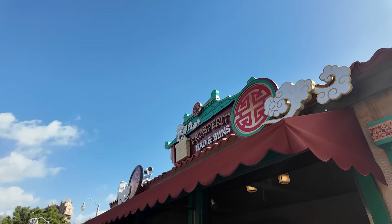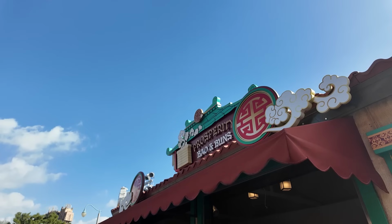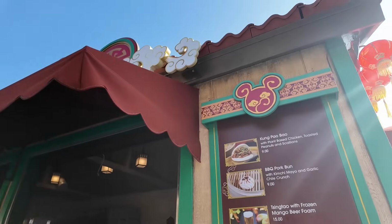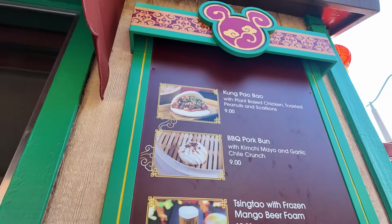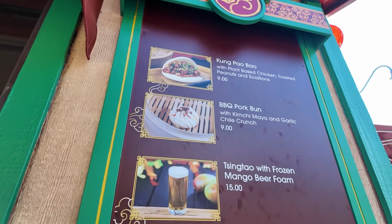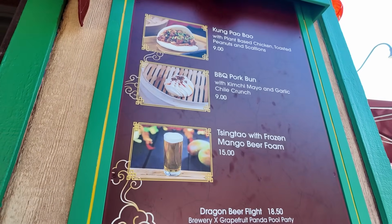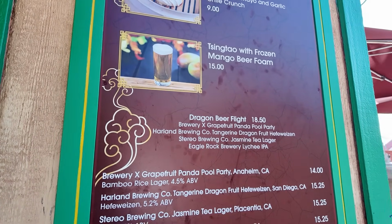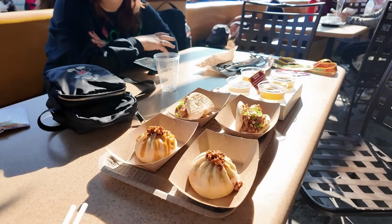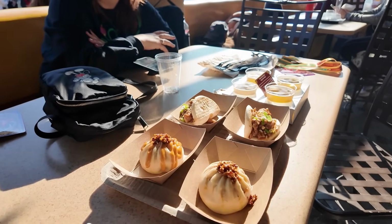While we're over here, we also decided to hit up the Prosperity Bao and Buns booth. They have a Kung Pao Bao with plant-based chicken, a barbecue pork bun, and a Sing Tao with frozen mango beer foam. And then they also have a dragon beer flight. A lot of good things on this menu, and everything actually sounded so good that we decided to get one or two of everything.